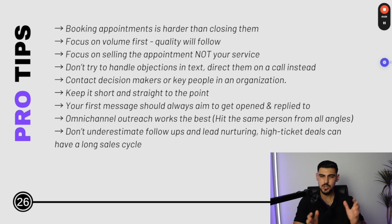Number 6, keep it short and straight to the point. When it comes to your outreach, these business people, they're busy. They're being flooded with outreach messages from SMAs, from all sorts of businesses. They don't have time to be reading a message that looks like a novel, okay? Keep your message short, straight to the point, boom. All right? And I'm gonna give you some examples as well. Your first message should always aim to get opened and replied to. This is the purpose of your first message, to get their attention, right? And get a response from them.